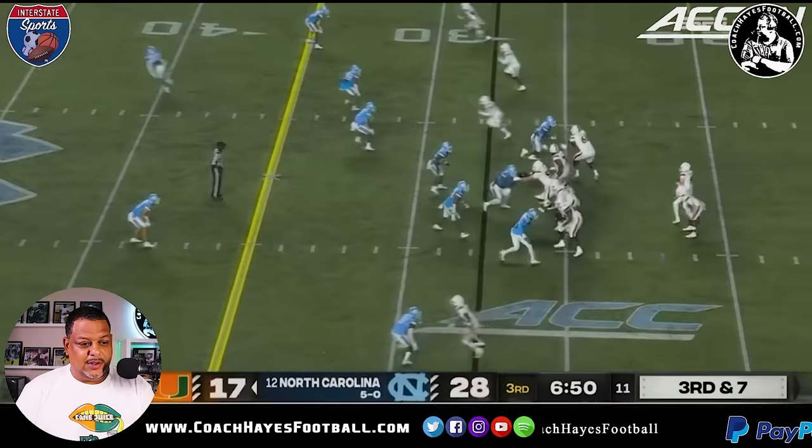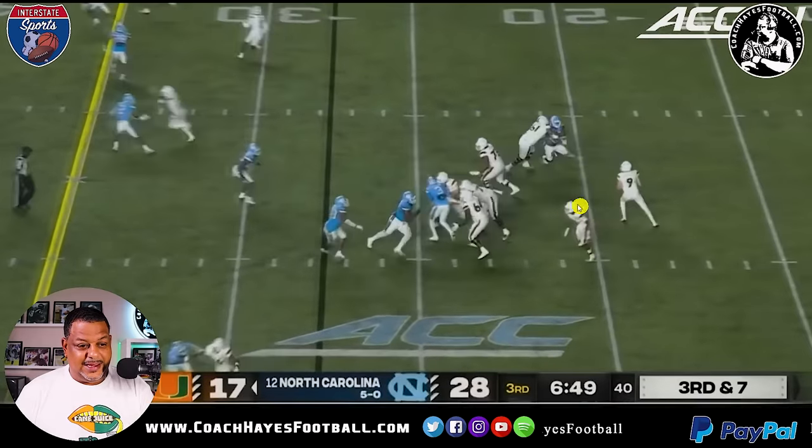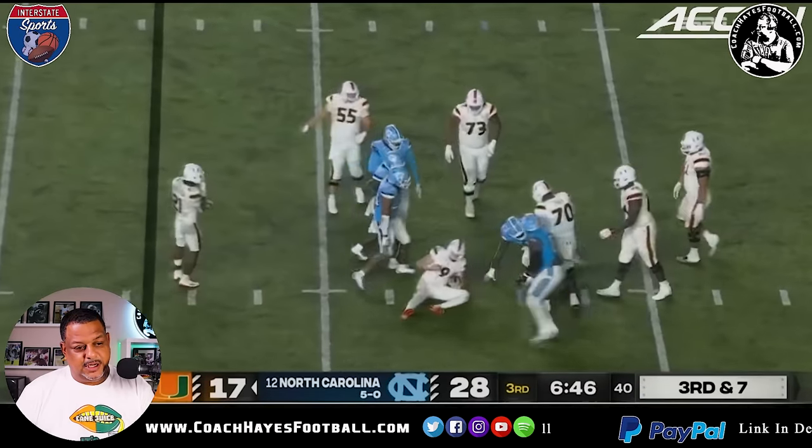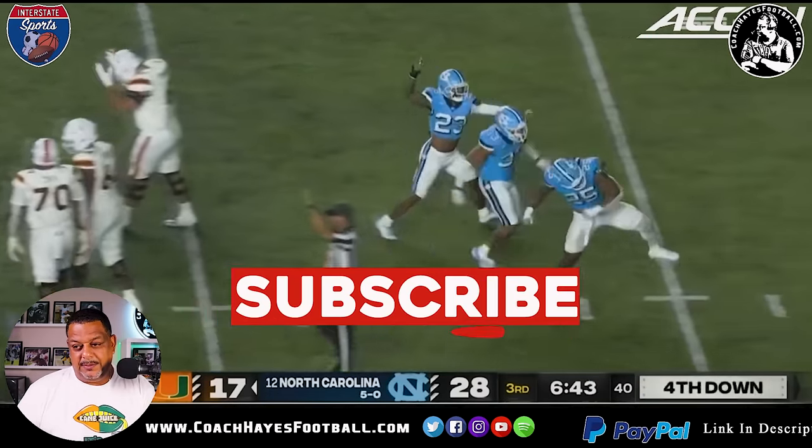Third and 7. Come on, man. Maui Goen, I know he's a freshman, but we need this. Can't give up the two-hand swipe. He leans around there, gets the sack. Nothing he can do about it. Bad business. Bad business.